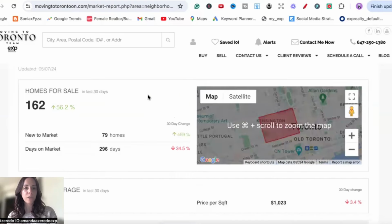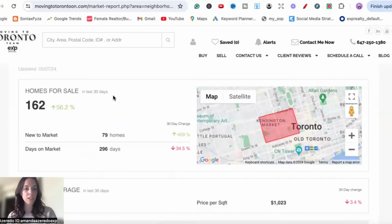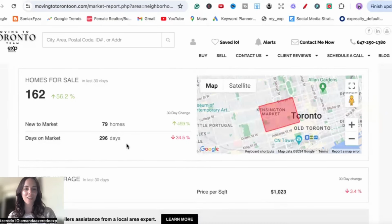Okay, so basically what's been happening the last 30 days, homes for sale, 162, which has gone up 56% since the last 30 days, which makes sense. We're in springtime now, so springtime market, so you know how that goes. But in terms of new to market, there's 79 homes, which is up 459%. Days on market is 296 days, which is down 34%.